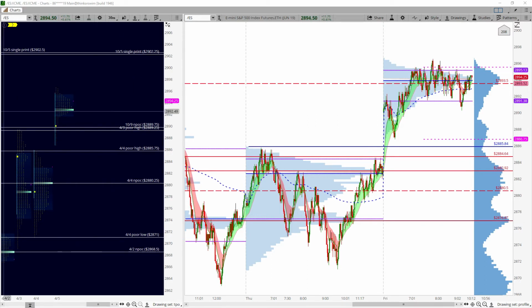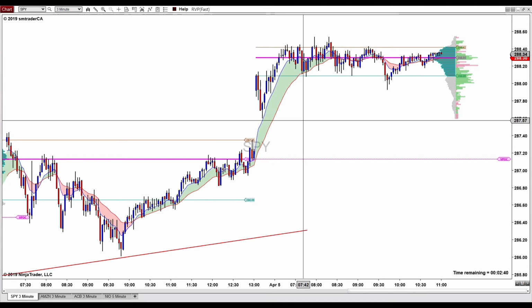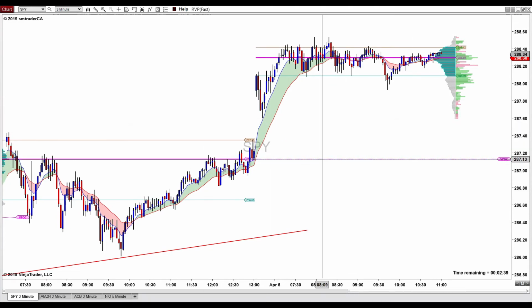All right, so a couple other things I just want to share. Let's take a look at the SPY chart here. Let's go back on this chart. Here's the SPY. This is a 3-minute chart, and basically I just want to show the volume profile. You can see the delta bar is pretty much green.